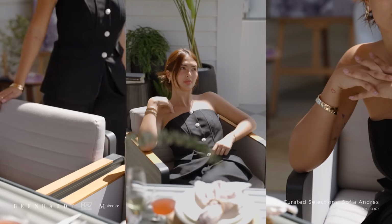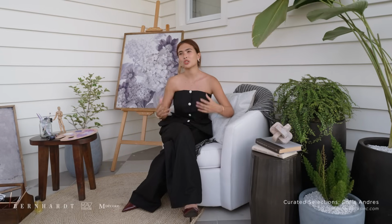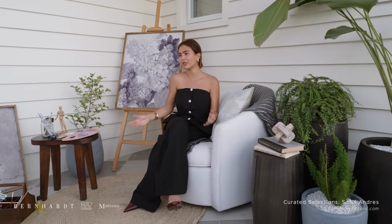For me kasi, importante is recharge. You have to recharge when you have the time, because it's a luxury nowadays. And if you recharge and you go back to work like nothing happened, you can do whatever and just focus on your goal and do whatever it takes to get it. That's my thing.